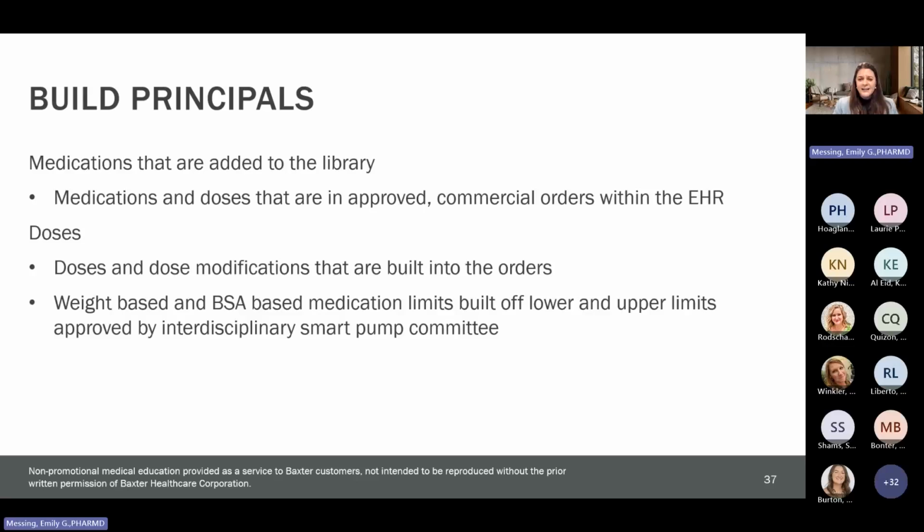So what you'll notice here is that what is not available in this drug library is any research drugs. You'll notice here we build commercial drugs. And the reason that this does not encompass desense drugs is because those doses are going to be much, much smaller than what a patient receiving the full dose would receive.